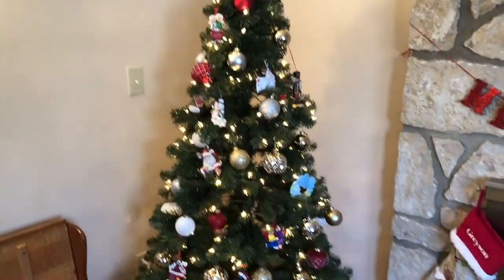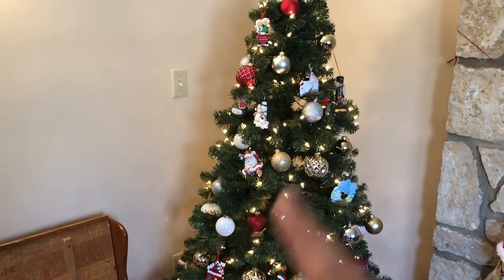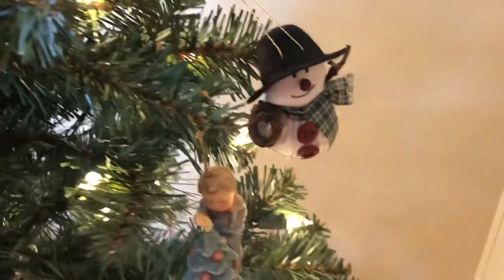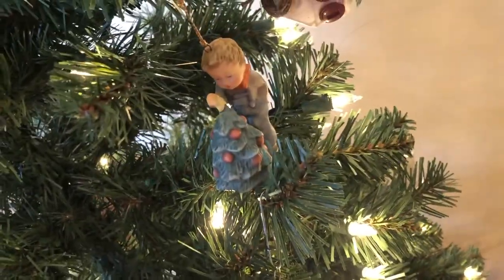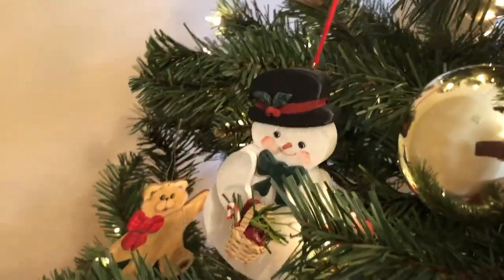Okay, so updated tree with the personalized ornaments, and then we have a couple that Anthony's grandma kind of gave to me just because she wasn't using them anymore. Like, she gave us this nutcracker, this little snowman. She gave us a couple Precious Moments ones. So they're just random ones. And then I have some that say Anthony, like, when he was born, those were his first ornaments. So those are cute to have.